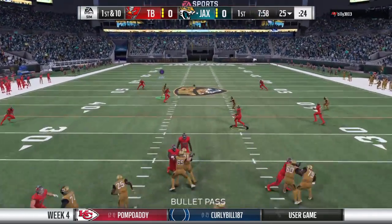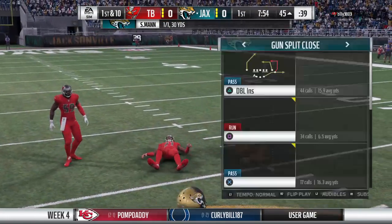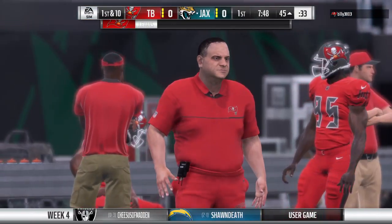First and 10. Man, middle of the field, it's Robinson. And he's brought down, but not before getting across midfield to the 45. Give him 30 yards there.